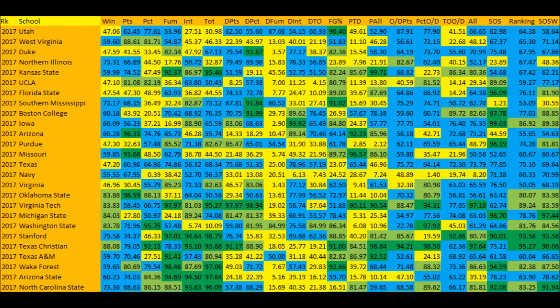Oklahoma State versus Virginia Tech. Oklahoma State is 70.32 to Virginia Tech's 88.47. So this is definitely a game where I would actually side with Virginia Tech for the most part.